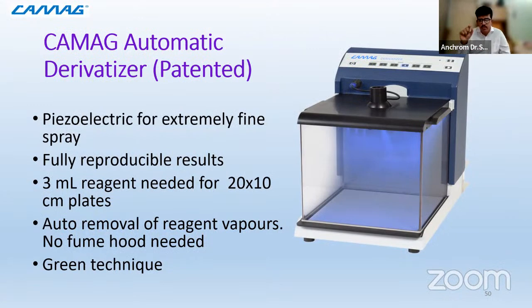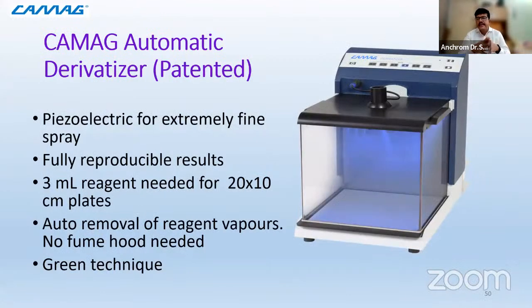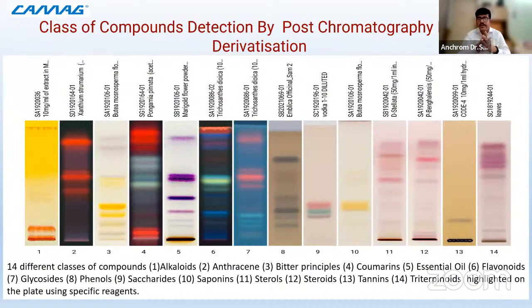It uses very small reagent, and you just spray the component onto the plate, and we are able to see many components from it. So this is a derivatizer, and with this we can analyze many components and see what are hidden objects. I have already explained what the derivatizer is, and this is an example of that. I told you we do a lot of R&D just to understand what type of molecule, whether alkaloid is there or anthracene, bitter principle.